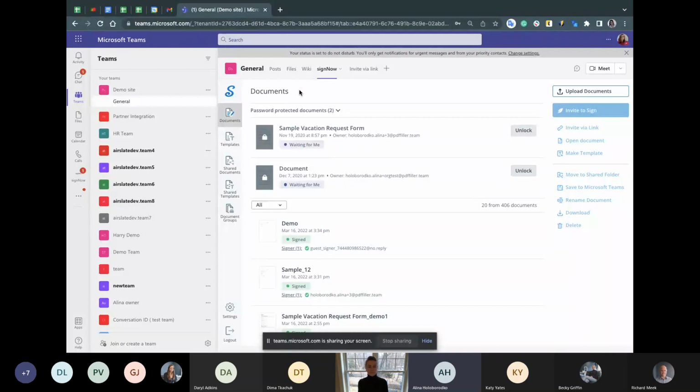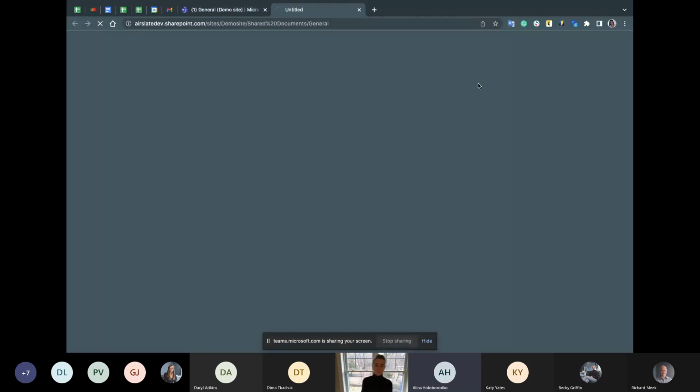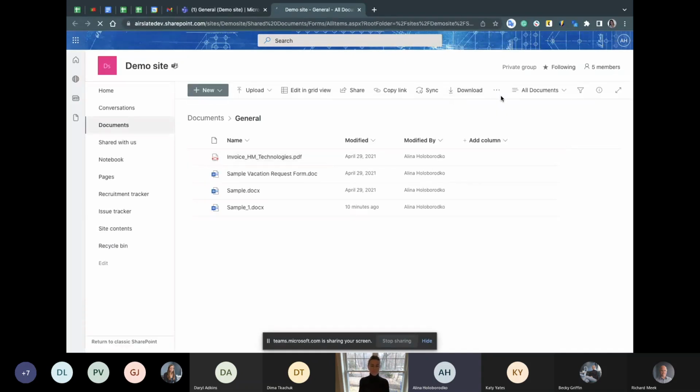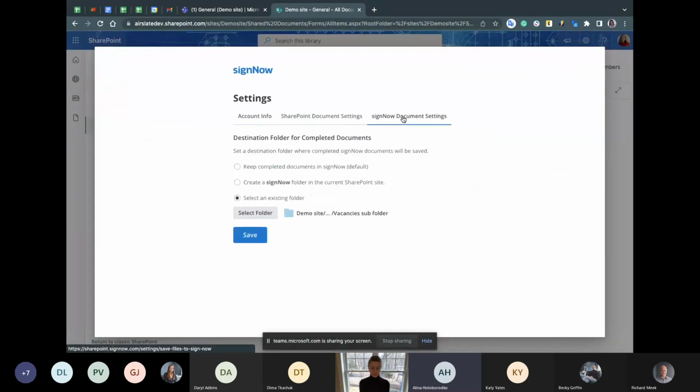Also, there is a setting in the SharePoint integration. If you use the Teams, you probably use SharePoint as well. I can show it to you here. For example, if I wanted to open some of the documents in SharePoint, you can also add signNow as a part of the SharePoint, and then use it with the documents from SharePoint right away. And they have this signNow setting where you can automatically put any signNow documents into a specific folder.